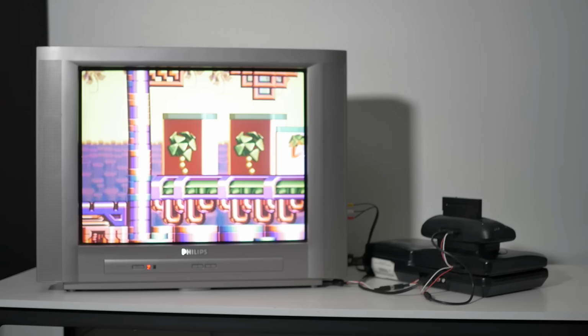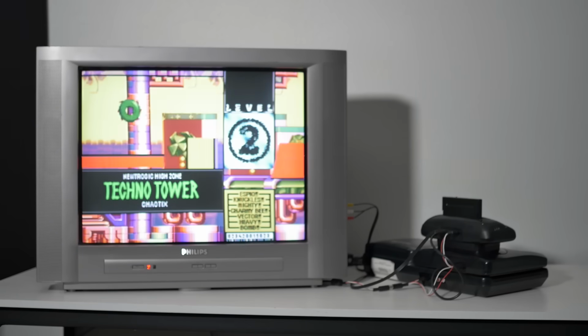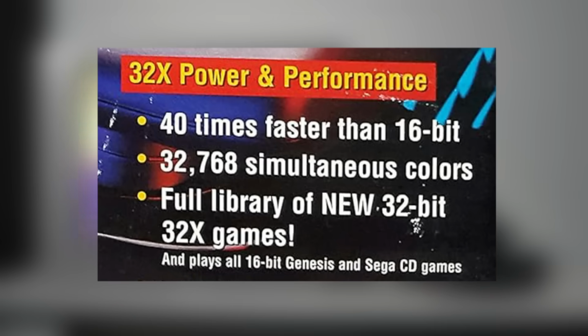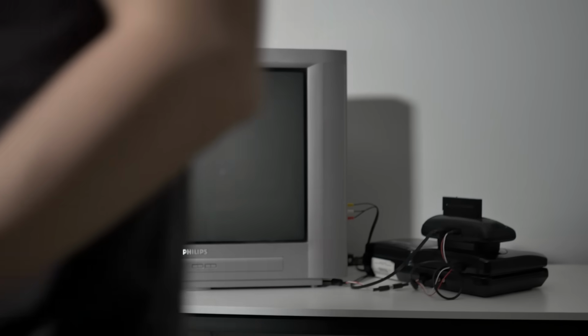You can see that the Genesis is responsible for the backgrounds and this huge track thing during the opening, but everything else is the 32X, and, well, I don't want to be critical here, but could you tell? Does it look like this is being rendered by a console, quote, 40 times faster than the Genesis? Well, let's get the feed from the 32X alone and take a closer look.